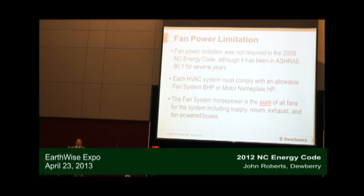And each HVAC system has to comply. You can use a couple different methods, the brake horsepower method or the motor nameplate horsepower method. And the fan system horsepower limit is for the sum of all the fans in your system. So it gives you a horsepower allowance, but that allowance is for the sum of the supply fan, return fan, exhaust fans, and the fan power boxes. So when you realize that you only have one number that everything has to fall within, it's pretty tough.